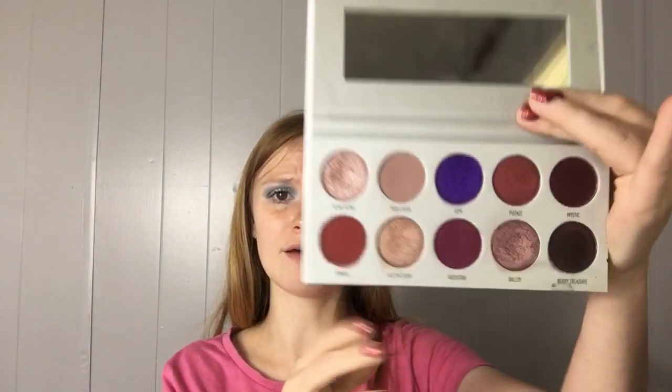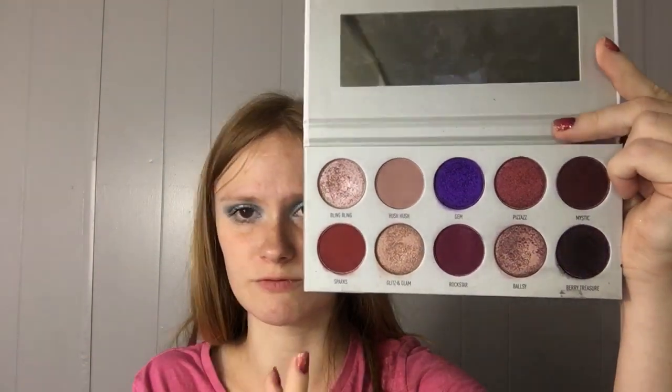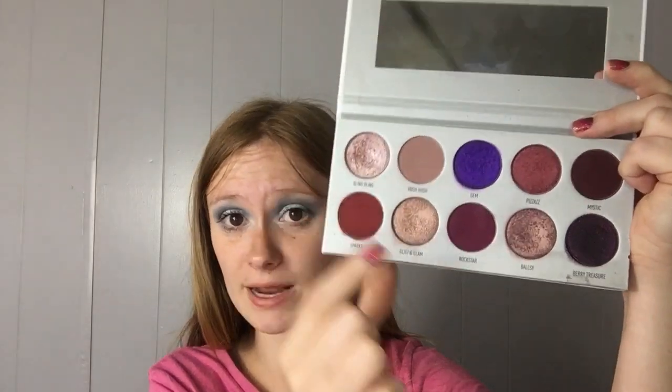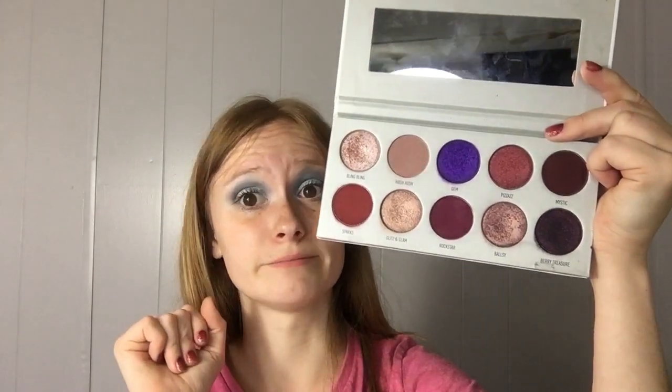Alright. Well, let's do this one first. This is the Morphe and Jaclyn Hill. What is this one? Bling Boss. This is the only one I have from this particular collab, which was the purples, which was, of course, my favorite, and definitely well used. I'm about to hit pan in that one. I loved it. I really did. I know a lot of people did not like this one, but your girl did.